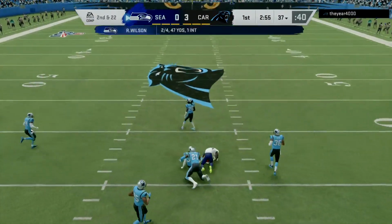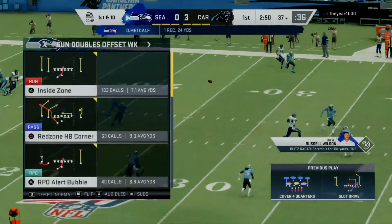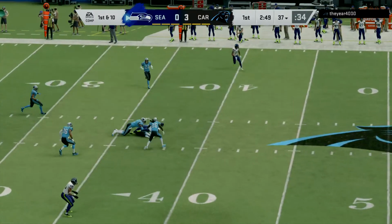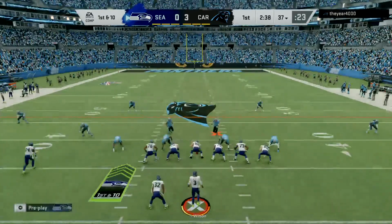The throw over the middle taken in, and way up past the 35 before he's taken down. That one covers 24 yards. It's a first down. Line of scrimmage, the 37 on 1st and 10.